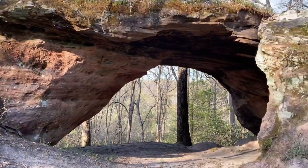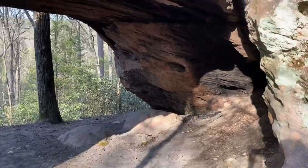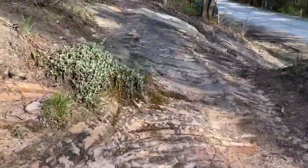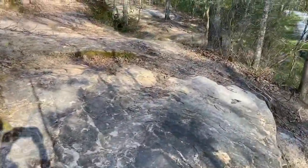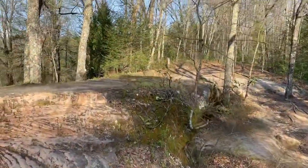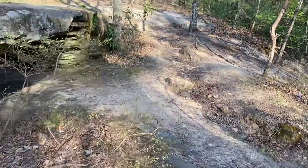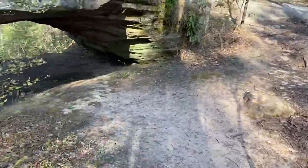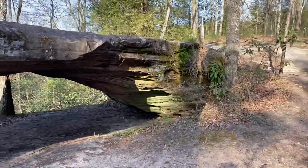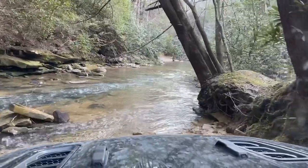All right, so it's pretty cool. That one makes like a bridge across. Pretty neat stuff. It's amazing what you can find when you get off the beaten path. Back to another stream crossing.